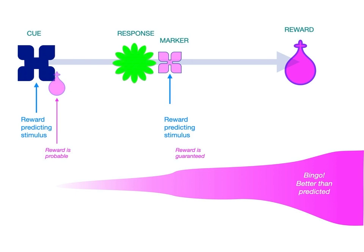So the only difference between a cue and a marker, which is selected by the dog, not what we want it to be, is that a cue is a predicting stimulus, the reward is probable, but with a marker, the reward is guaranteed.